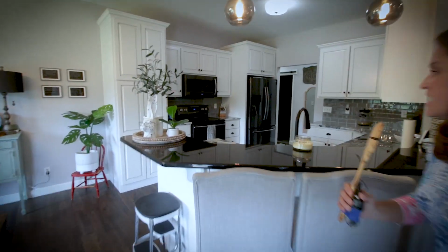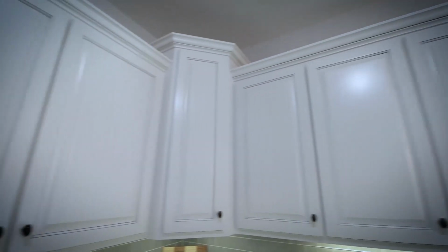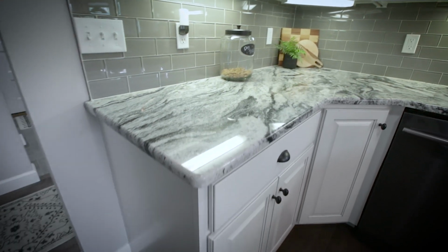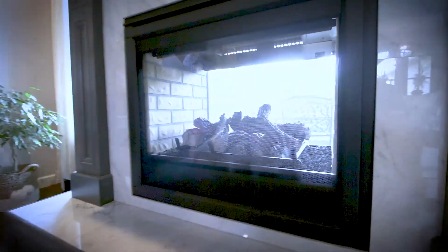Oh my gosh, here it is. Wow, this is absolutely amazing. Look at these granite countertops. Bob, can you believe this? The beautiful tile backsplash? No wonder the neighbors were talking. Look at this spacious breakfast nook. Oh my goodness, look at this double-sided fireplace that goes out to the back deck. Have you ever seen anything like this before?